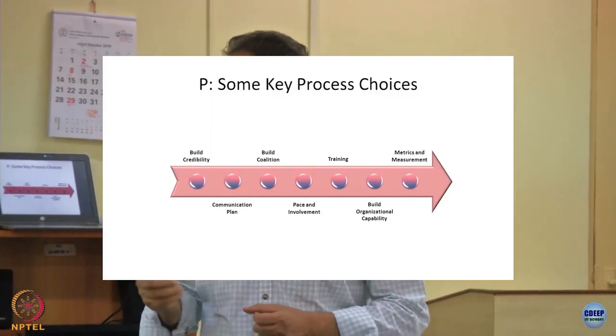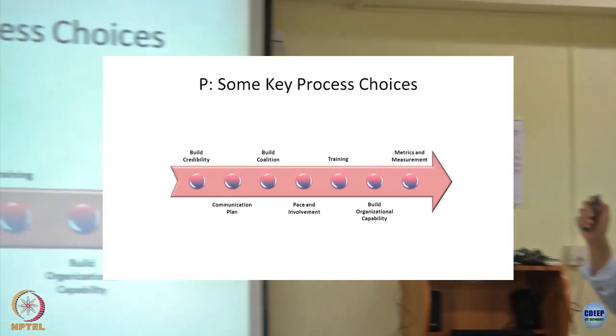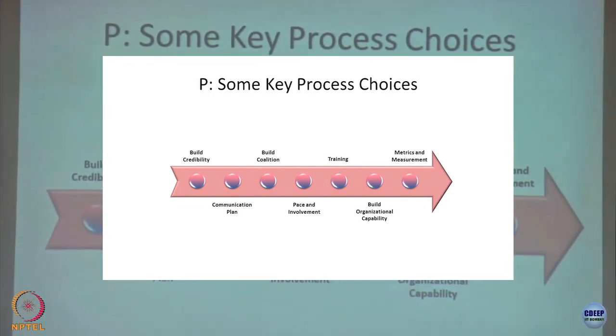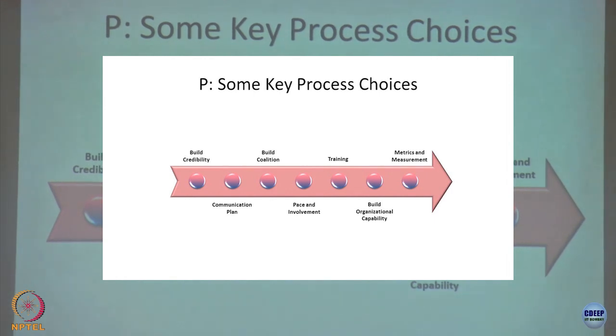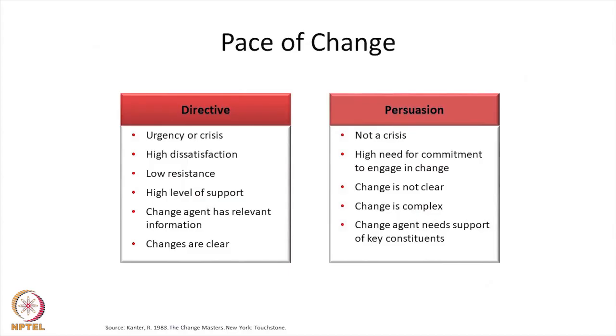Some key process choices are about building capability, building a communication plan, coalition, pace and involvement, training, building organization capability, metrics and measurements. Pace of change has two aspects, direction and persuasion. Pace without appropriate direction is useless. Pace is not possible without persuasion, because it is ultimately people who are going to implement the process.